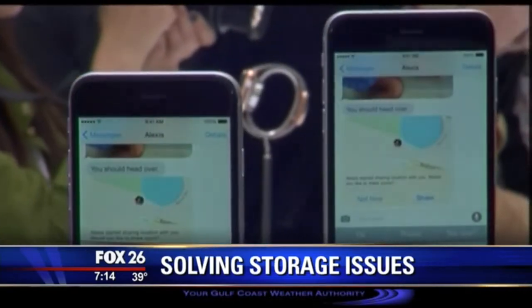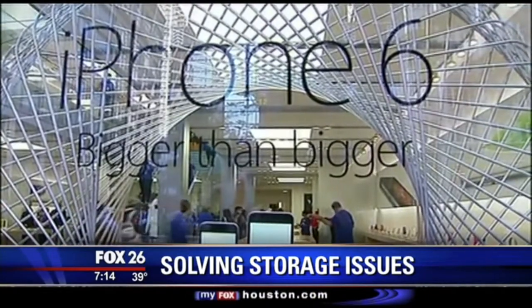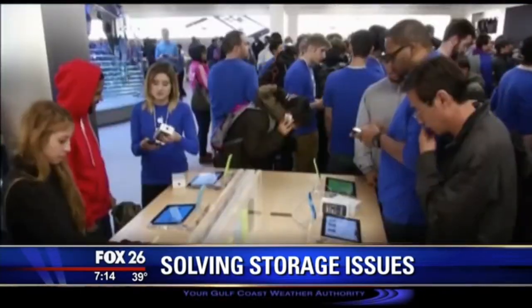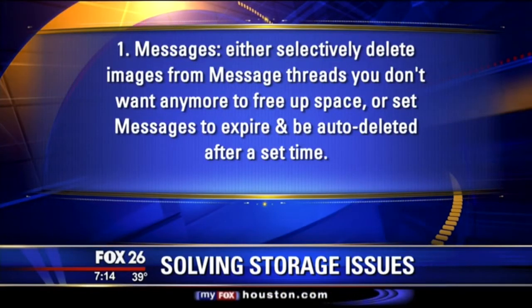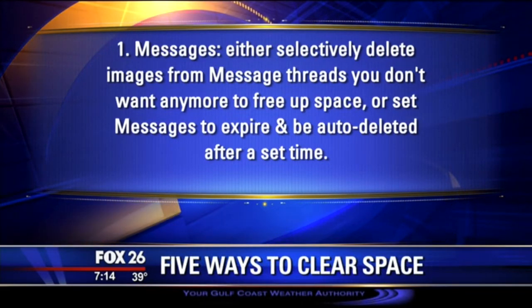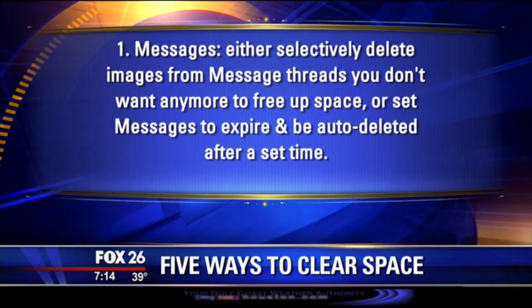Okay. So let's talk about the simple ways you say that you can go about clearing space. And you've got 5 for us. We'll start with messages. What should you do about those? So messages isn't an obvious one. If you send a lot of MMS, like photos and videos back and forth, those eat up space on your phone. And a lot of times you don't think to go in and delete those individual messages, especially if they're just funny photos that aren't photos of your kids. You don't need to keep those around. So if you go in there, you can individually delete them to free up some space.